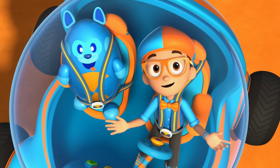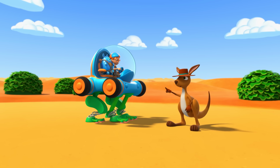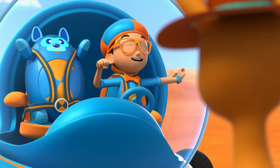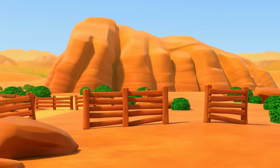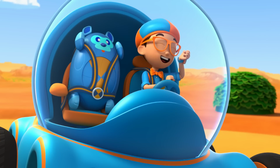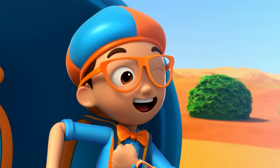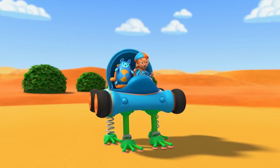Whoa! Rooney's hopping pretty high and super fast. Ah, you're pretty fast yourself. You up for a little race, Blippi? Sounds fun. All right. Let's race around that big sandstone rock down there. We call it Uluru, or Ayers Rock. It's the heart of Australia. Whoa, so cool. And the first back here wins. You're on, Rooney. By the way, there may be a fence or two in the way. Good to know.